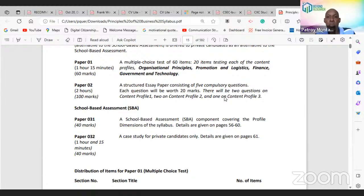So be guided by those. List, state, outline, those are low order verbs and normally carry fewer marks and require you to write less. Discuss, explain, those are higher order verbs which require you to give a little more. They are application type verbs, right? So you're asked, based on the knowledge you have, to apply. So we want you to pay attention to these. These techniques are critical to support you in knowing your content, right?